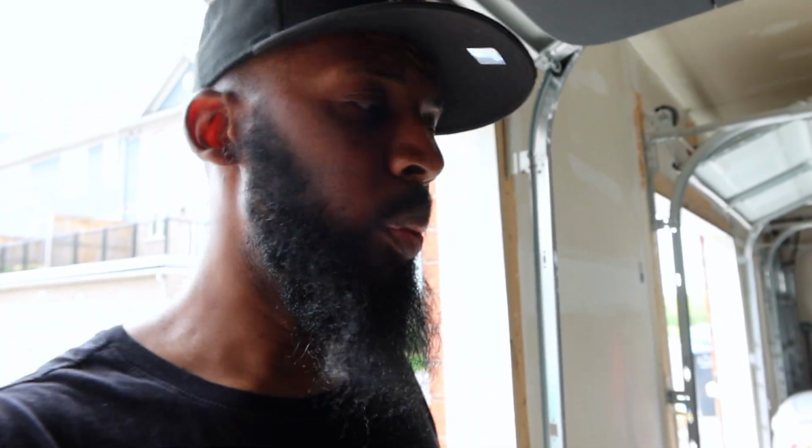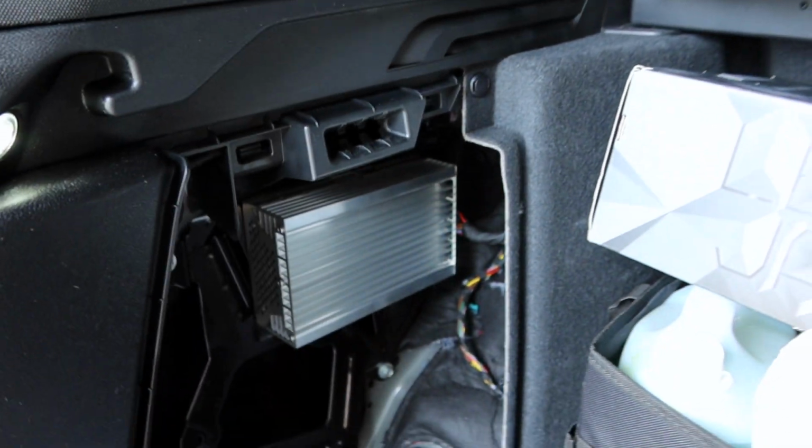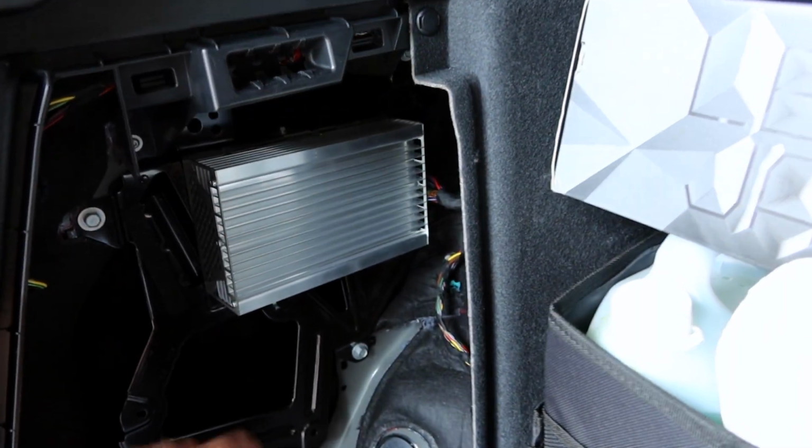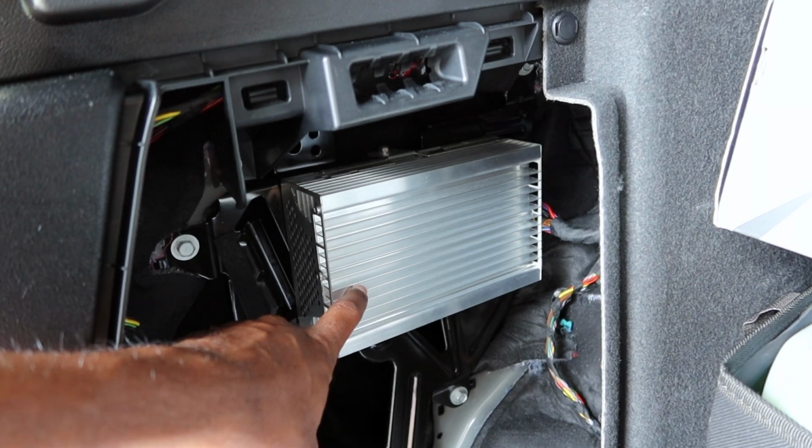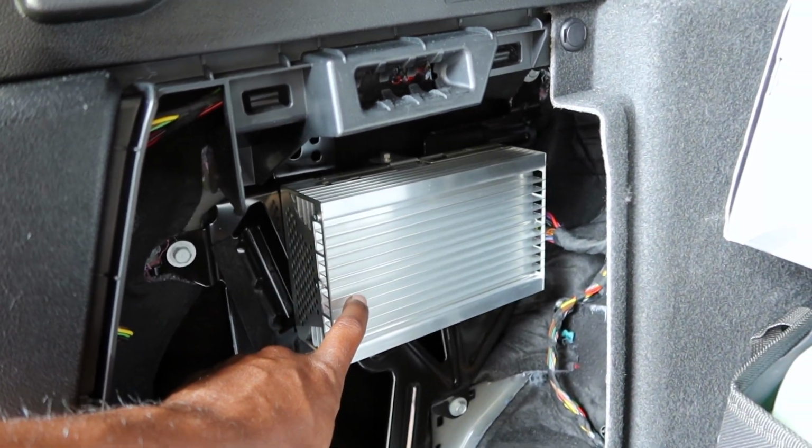So we're gonna see what happens when we hook all of this up. So in this car, thankfully it's kind of simple. Well, it should be simple, we'll see. Because pretty much everything's in the back here. So I took off a panel here. This is the factory amplifier for this BMW. So this is what powers the speakers currently in the car.